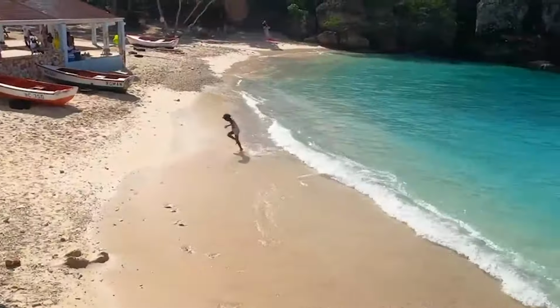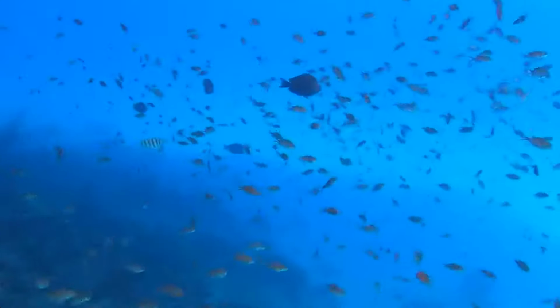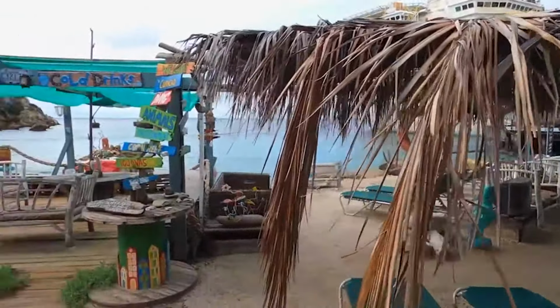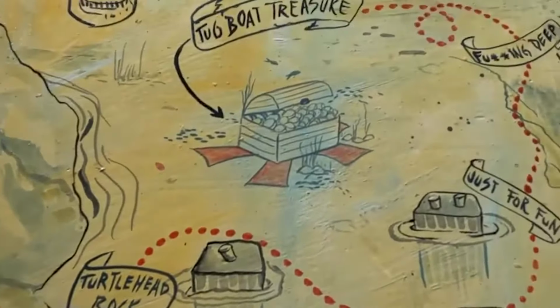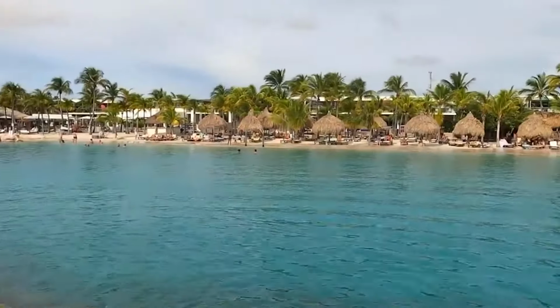Playa Pescado is 10 minutes away from Groot Nip and is famous for its turtles that stay here for the food they get from local fishermen. It costs $11. Playa Porto Mari is home to 2 feral pigs, Willie and Woody. It also has a double reef, 3 trails, and a Dutch-Indonesian restaurant. Entry is $6. There are a few public beaches in Curacao you won't have to pay to enter.